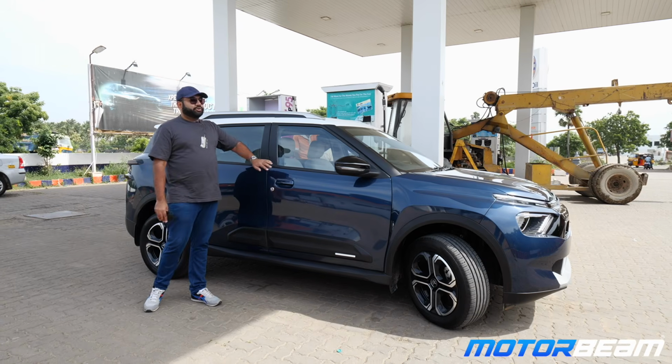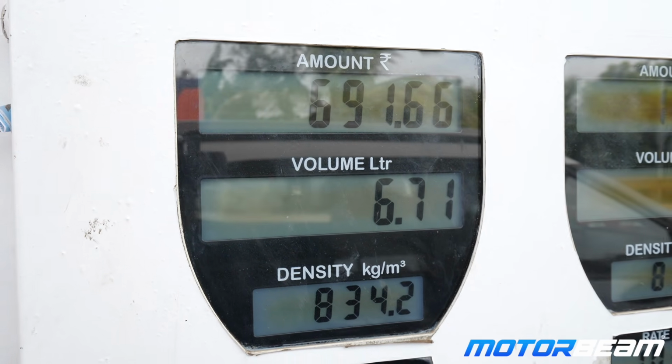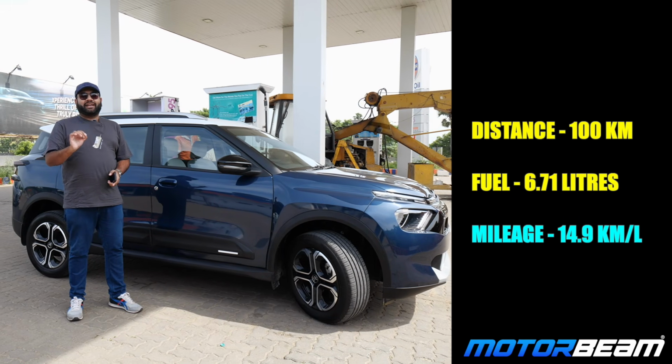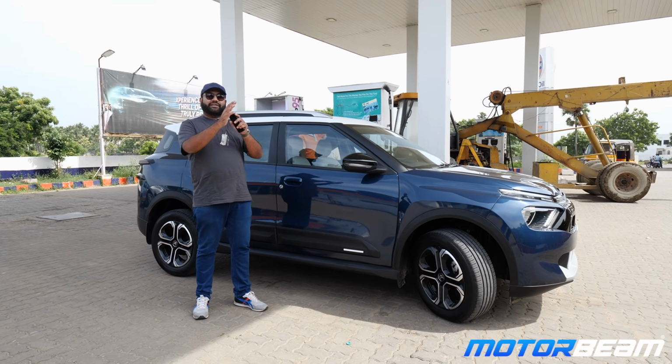So I filled up the tank to the brim, and this time the car took 6.71 liters of petrol, amounting to 691.66 rupees. So if I do the math, this car has delivered 14.90 kilometers per liter, and that is actually quite good. Most of the driving was on the highway actually.